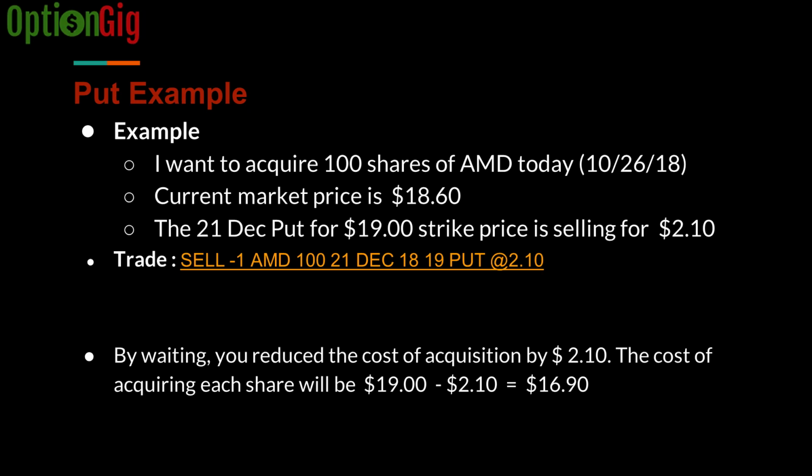Let's say I want to acquire 100 shares of AMD because I am bullish on AMD. If I'm just a stock trader, I'll go to the market, look at the market price, which is currently $18.60. I might spend $1,860 and buy 100 shares of AMD.